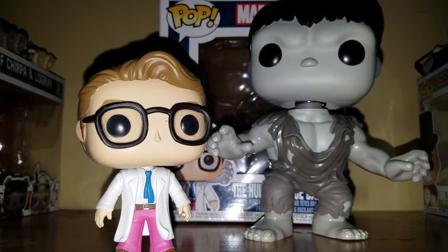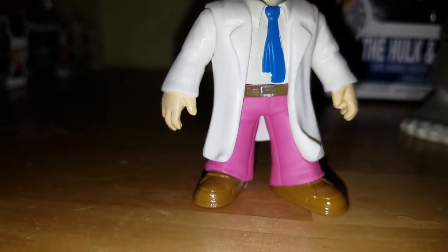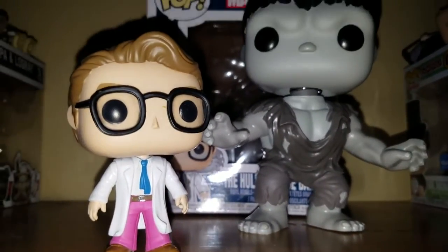And they're really good standing next to each other, like displayed out of the box. But they also look really good displayed inside of the box. I don't know, I'll probably keep them outside of the box. But you can see how detailed they are. He's got his tie, and just how good they look. The tie, the belt, the pants, shoes. Got his glasses and the hair, and then Hulk. His hair is kind of like a messed up bowl cut. And then he has a ripped shirt, and he's gray, and it just looks really good.